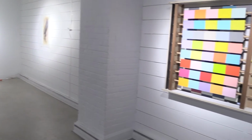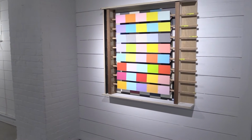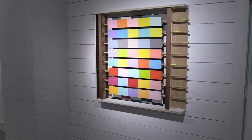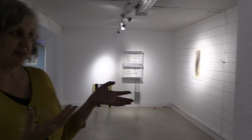So the first work I'm going to talk about is Zane St Philip's. His piece is called 6,571. And that describes how many different combinations there are, color combinations. So Zane is known for his color theory classes, and so he wanted to create a machine that people can use to create their own paintings.